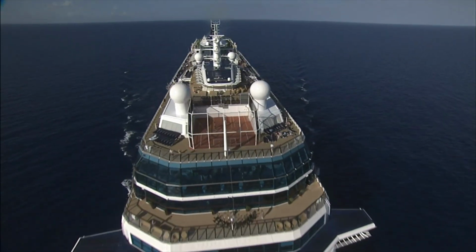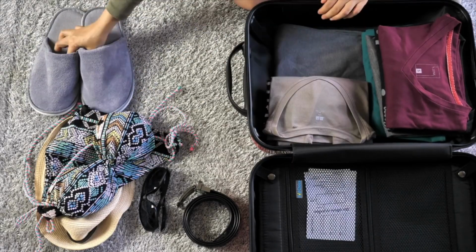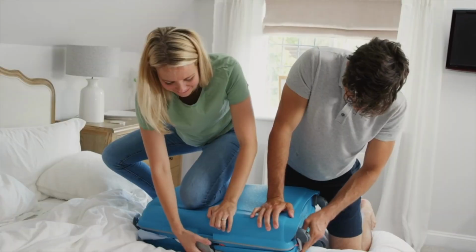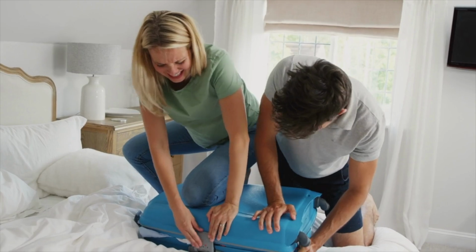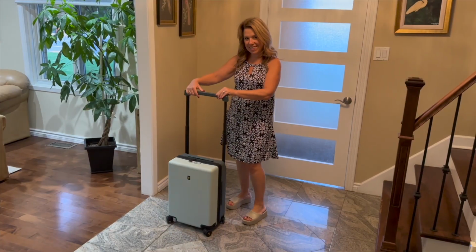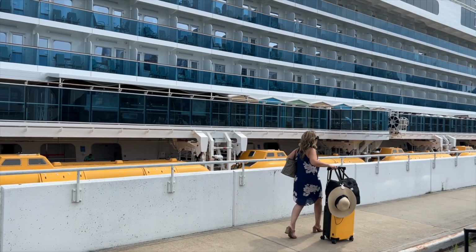Packing for a cruise of any length can really be a challenge, but when you're packing for a cruise that's longer than a typical 6 or 7 night voyage, well, it can feel particularly overwhelming. But in this video, I'm going to share the tips, tricks, and the secrets to packing light for a longer cruise.